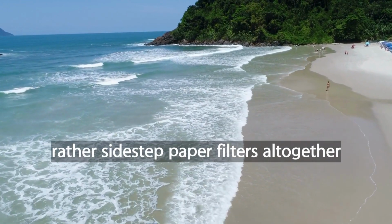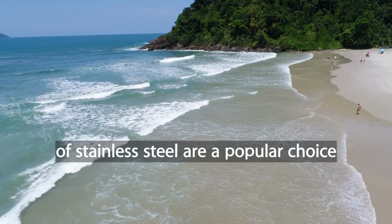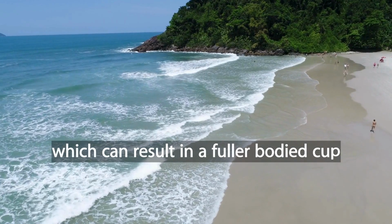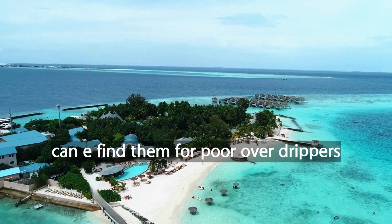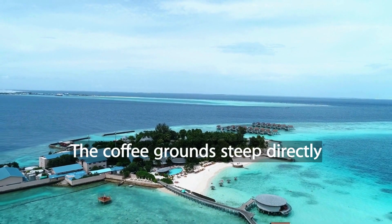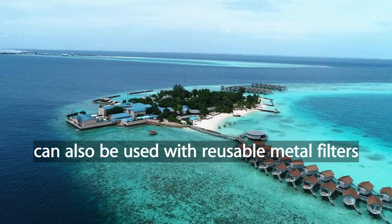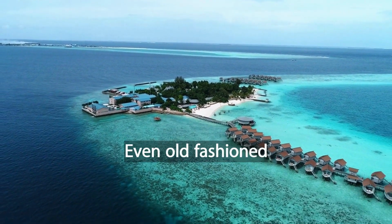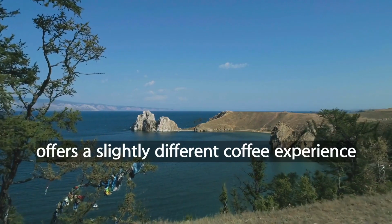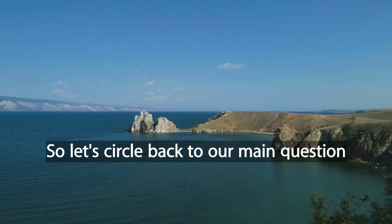And what if you'd rather sidestep paper filters altogether? Well, there are plenty of excellent alternatives. Metal filters, often made of stainless steel, are a popular choice. They are reusable, durable, and allow more of the coffee oils to pass through, which can result in a fuller-bodied cup. You can find them for pour-over drippers and some automatic coffee makers. French presses are another wonderful option that doesn't use any paper filter. The coffee grounds steep directly in hot water, and then a mesh plunger separates the grounds from the liquid. AeroPress devices can also be used with reusable metal filters instead of paper ones. Even old-fashioned percolators or mocha pots brew coffee without the need for disposable paper filters. Each of these methods offers a slightly different coffee experience, so you might even discover a new favorite way to brew.